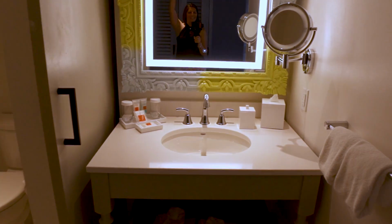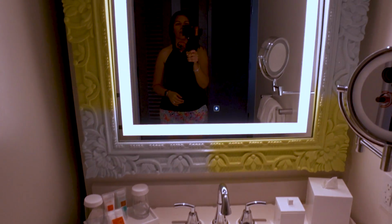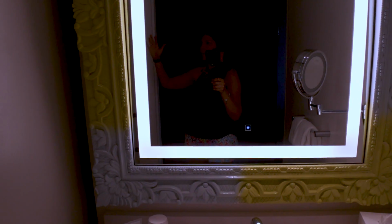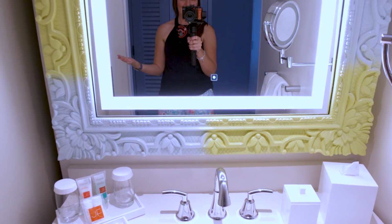And of course you have the bathroom at Sapphire Falls. You have the single sink, but I love a split plan. You have a nice mirror. You guys can get ready at separate times. So if you have someone that needs to shower or get your makeup done, you can all do it at the same time. It saves time.